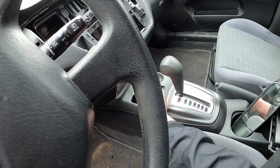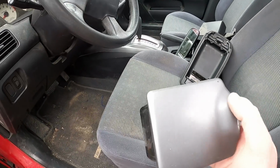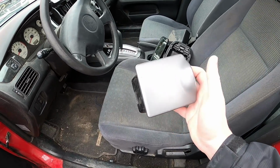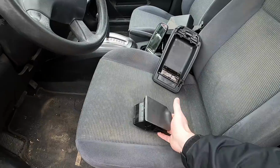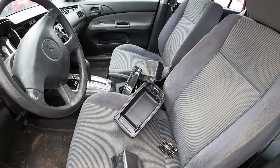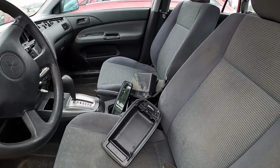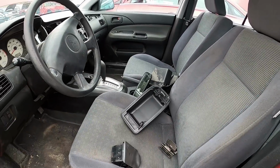That's in, oh my God. Taking that. That is in insanely good shape. You guys are probably wondering, why is Anthony excited about an ashtray from a Lancer? Well, because they're typically hard to find in good shape, and they have crossover to the Evo like many other parts. And so this thing's actually in really good shape.